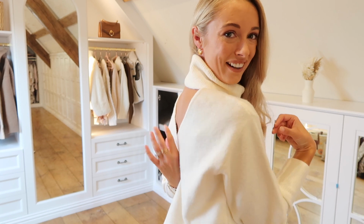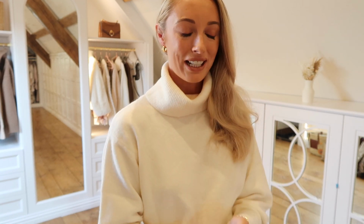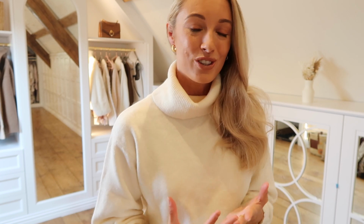It'd be really cool to wear like a pendant necklace down the back, but these little additional design details are often normally seen in slightly higher priced retailers, but And Other Stories does it really, really well. So having said that, I tend to go for slightly more premium retailers for my classic pieces in my wardrobe.